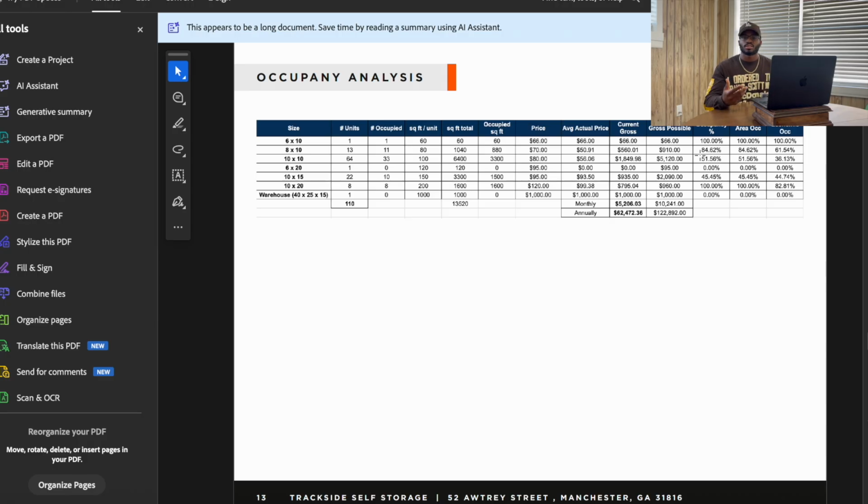You'll know exactly the health of this facility just by looking at the economic. If they're supposed to make 10,000 and they're only collecting 50% economic occupancy, they just need to tighten up those collections and do better at the end of the day. It helps you as a prospective buyer to know exactly what's going on at that facility. But we're going to break down this occupancy real quick to be able to plug that in.